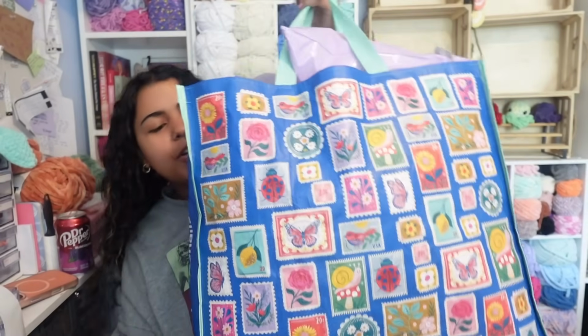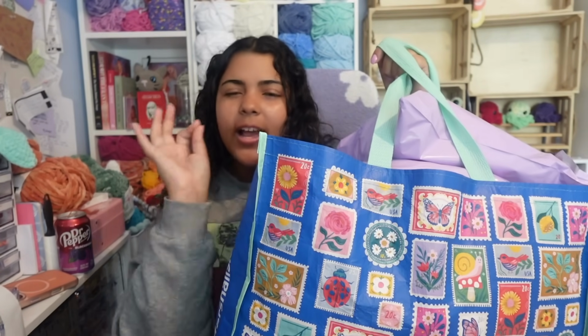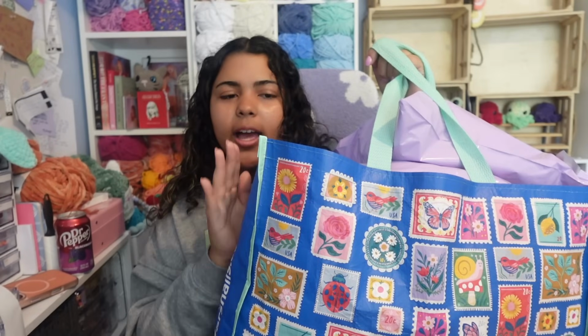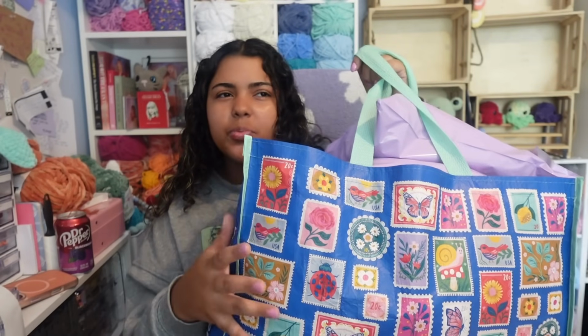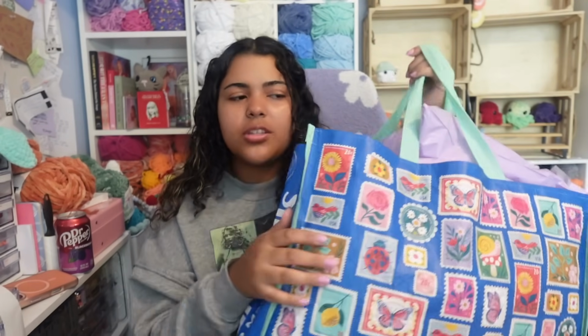All of the orders are packed, and guys, I talk about this bag all the time. It's from Marshall's, and the last time I went to Marshall's, they had their spring, no, I think it was their summer or spring collection of these bags. And they're so cute, and they're literally 99 cents, and they're the cutest things ever.